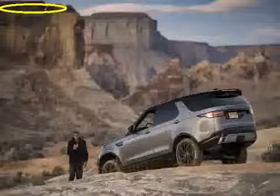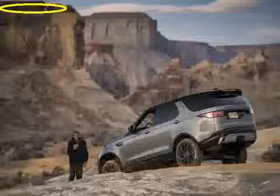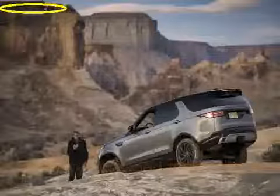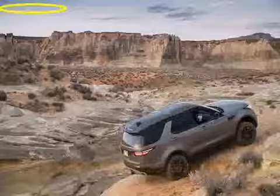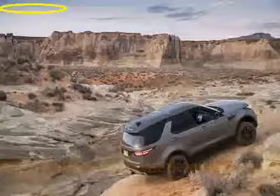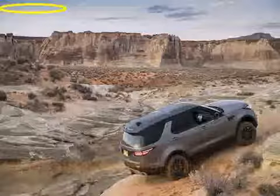Pricing starts at $50,985 for a base 5-seat model, which is about $2,000 less than a Mercedes GLE or BMW X5 but slightly more than an Audi Q7 or a 5-passenger Jeep Grand Cherokee.